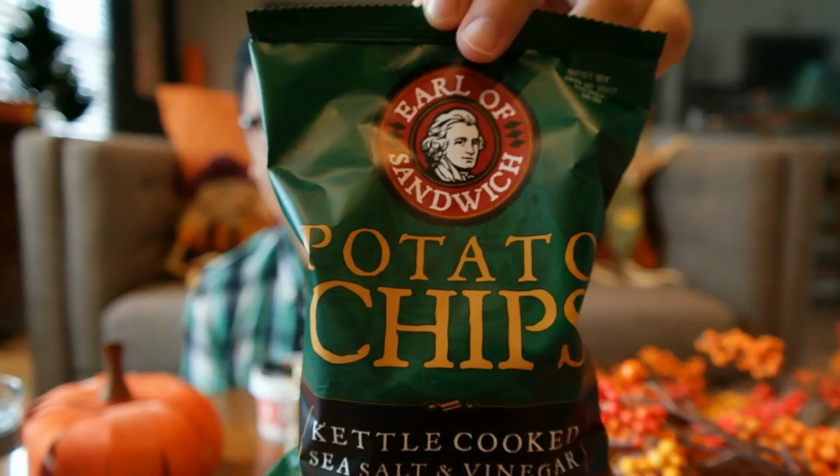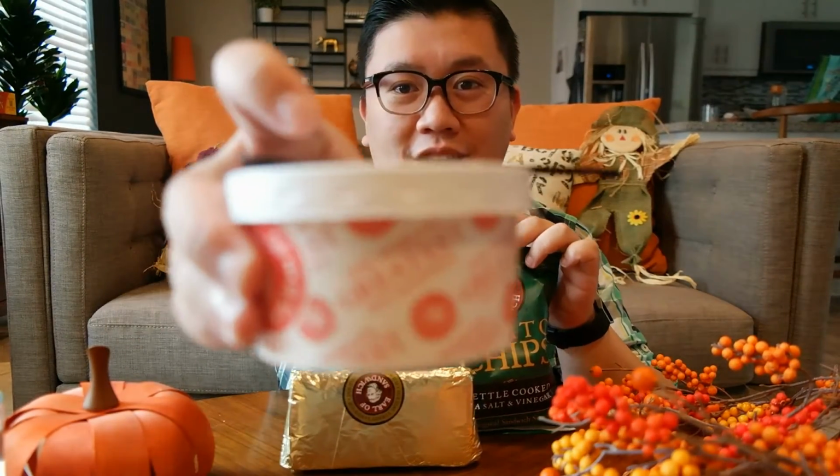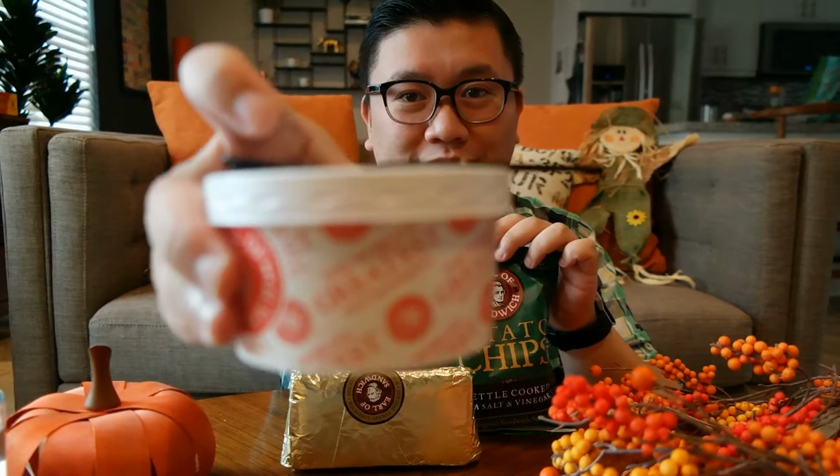So let's get started. I also picked up a bag of sea salt and vinegar kettle chips, and then a small cup of tomato soup. It's actually really gloomy here in California right now, so I thought this soup would be nice. I wore shorts to go pick up the food, and it was pretty cold still.